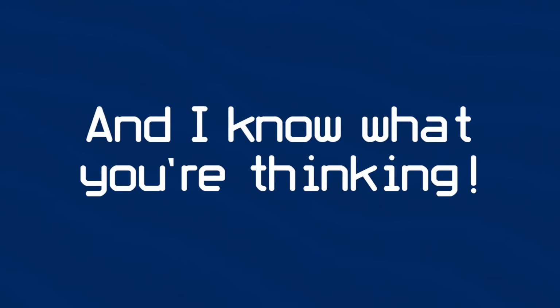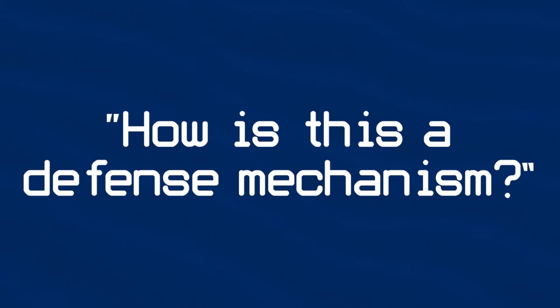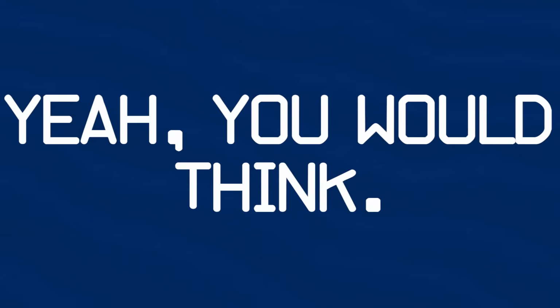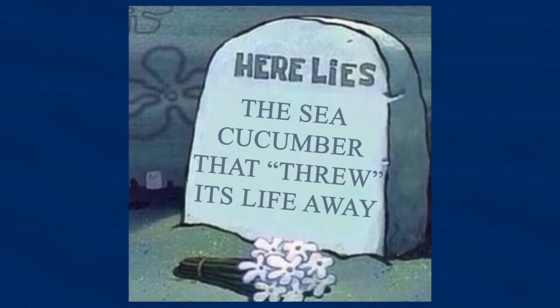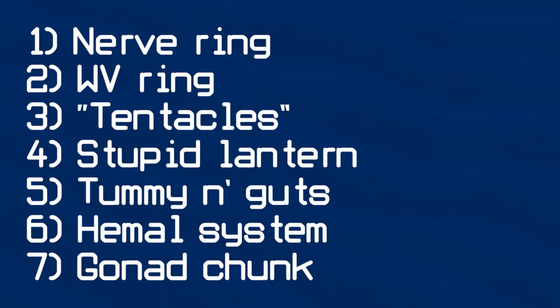And I know what you're thinking. Well, again, I don't know what you're thinking, but you might be thinking, wait, this is a defense mechanism? How is this a defense mechanism? There is nothing left inside this animal. It should be dead, right? Yeah, you would think. You would think that after vomiting up a bunch of its vital organs, it would just die. But no, this sea cucumber survived. And not only that, it grew all of this back.